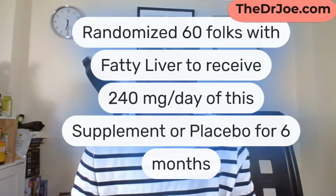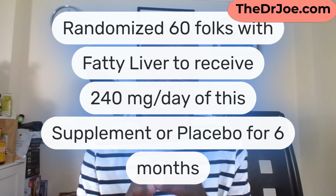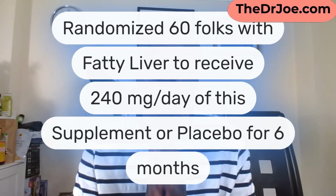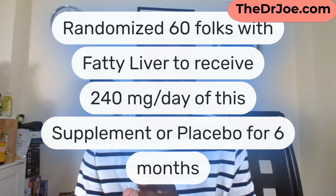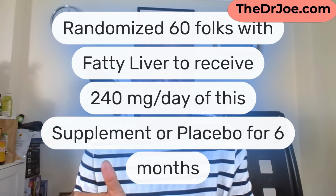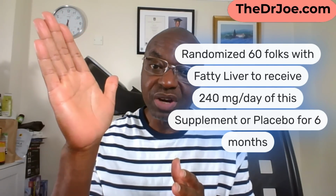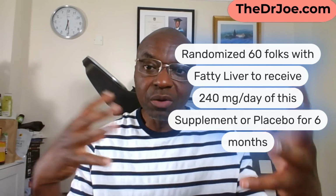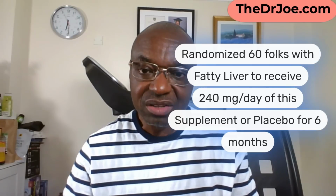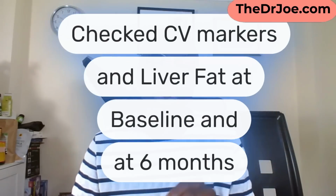Study number one, what was it about? Well, in study number one, the study authors randomized 60 individuals with fatty liver to receive 240 milligrams per day of this very supplement or a placebo for 6 months. So, one arm got 240 milligrams of this supplement per day. The other arm got a sugar pill. And that is how randomized controlled placebo trials tend to work.